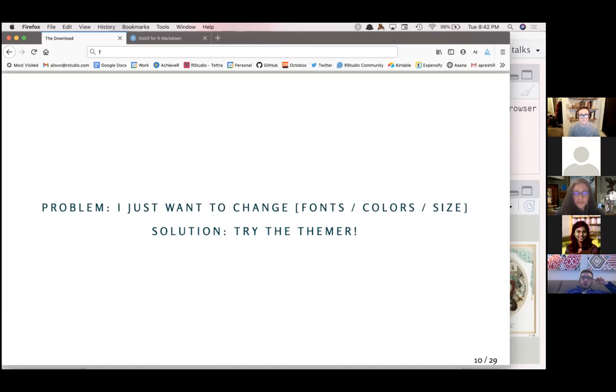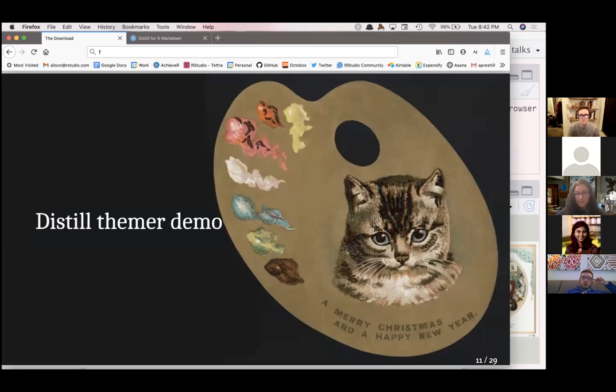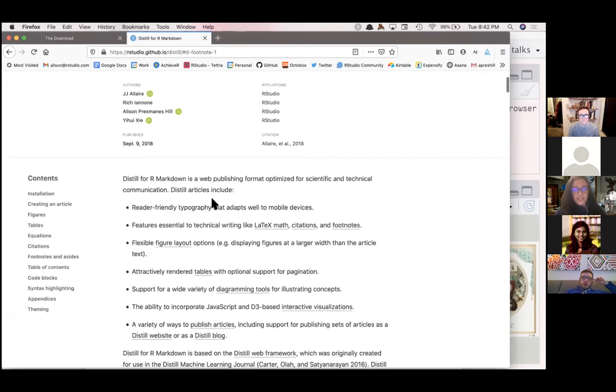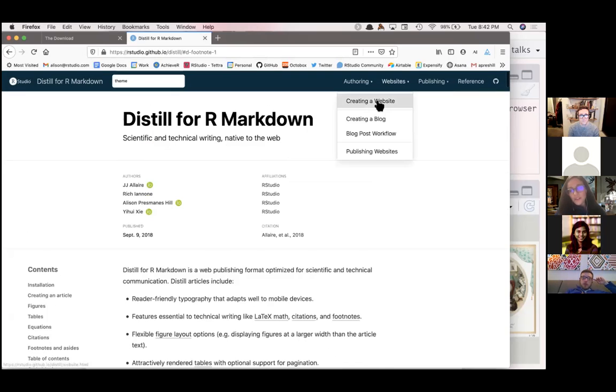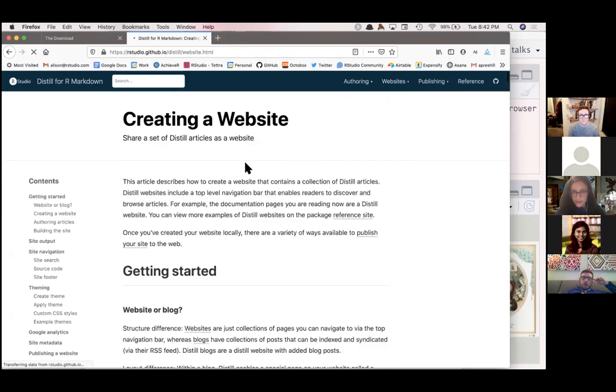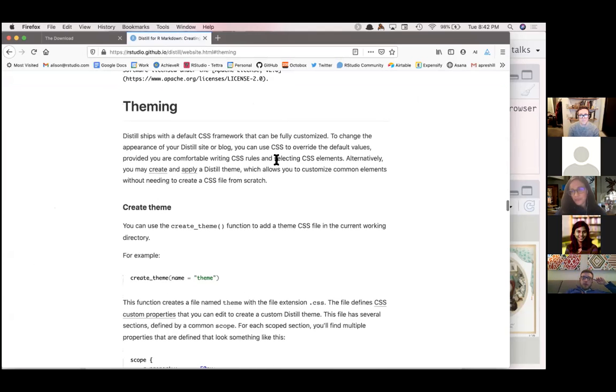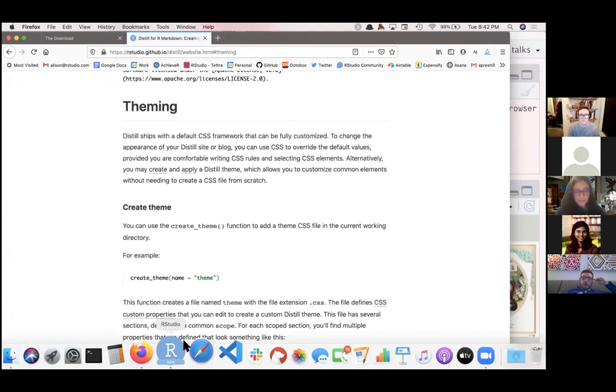So what we did with this latest release was we developed something called the themer. So I'm going to do a short demo and show you how to use that now. I'm also going to show you the documentation for theming. You can actually theme an individual Distill article or a Distill website. I'm going to show you how to do a website, and I'm going to use the documentation to guide me.